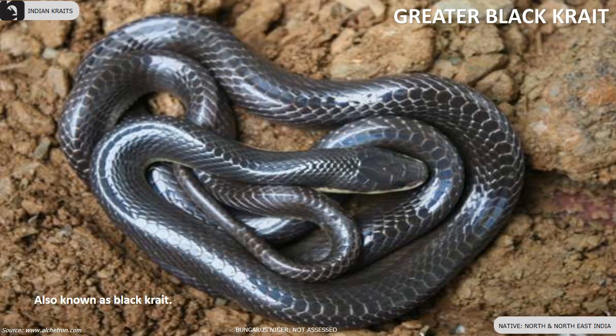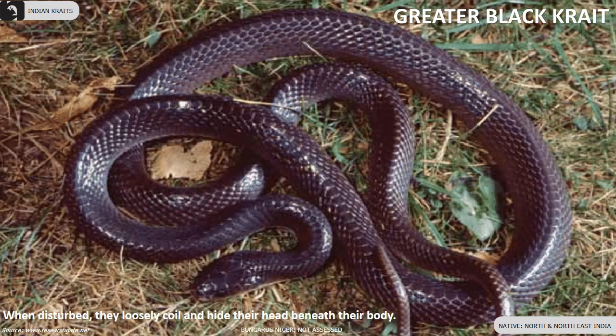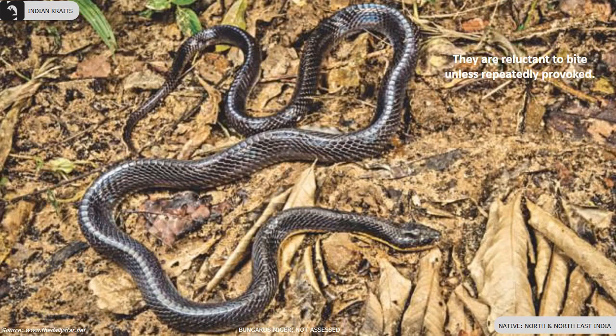Greater black krait, also known as black krait, is found in the north and northeast of India. They are medium in length, slender bodied and triangular in cross section with a short pointed tail. When disturbed, they loosely coil and hide their head beneath their body. They are reluctant to bite unless repeatedly provoked.